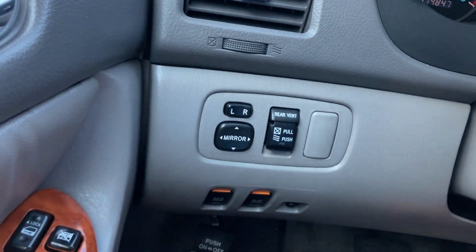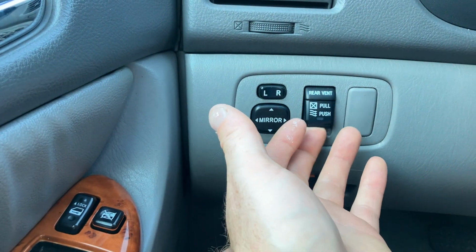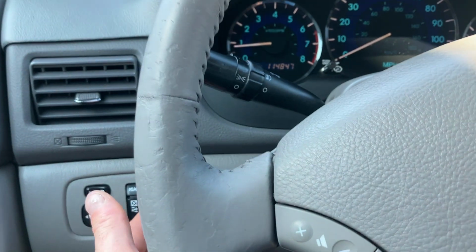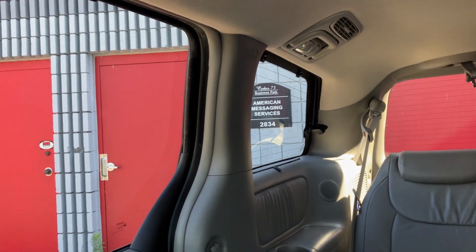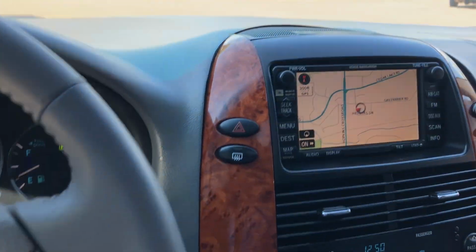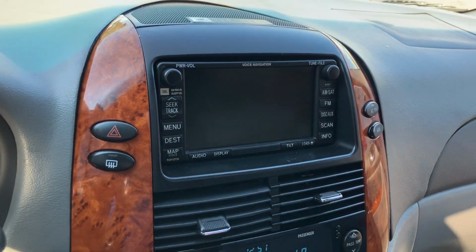It does have power windows, power locks, keyless entry, power mirrors. Has the rear venting windows. Now, when they open up, you can see they opened up there when they closed, which is cool. So it does have a navigation head unit with backup camera.